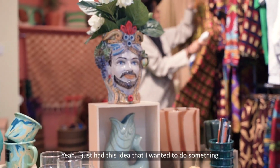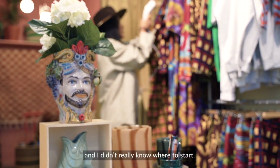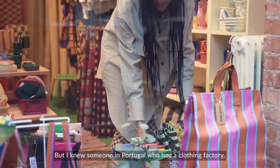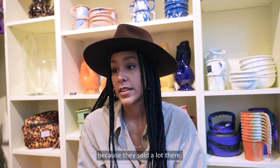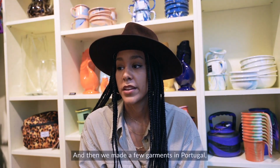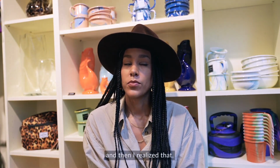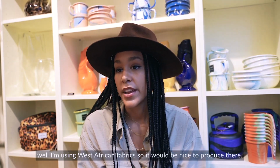Yeah, I just had this idea that I wanted to do something, and I didn't really know where to start, but I knew someone in Portugal who had a clothing factory. And so I went to London to buy these wax prints because they sold a lot there. And then we made a few garments in Portugal. And then I realized that, well, I'm using West African fabric, so it would be nice to produce there.